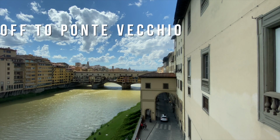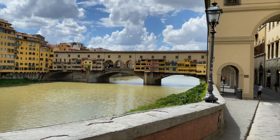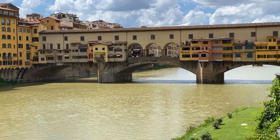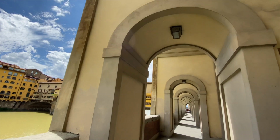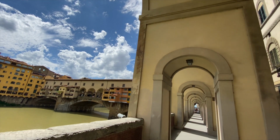Here we have the iconic Ponte Vecchio. As you can see, it is one of the oldest bridges in Italy and probably the most famous. It was originally used for butcher shops, but because of the smell, the Medici family decided to change it to jewelers who sell gold.